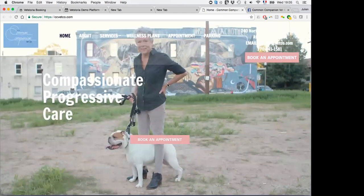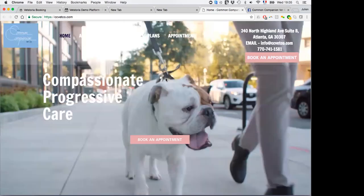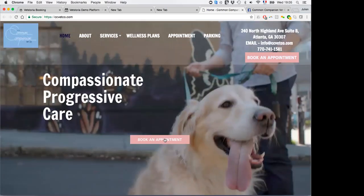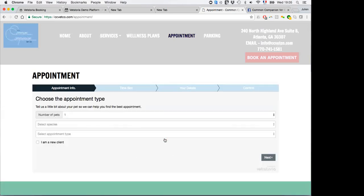Our first vet user is a vet named John Yonka. He's got a very nice website, and on it there's a big online booking button. If I click on it, I will be redirected to a page which hosts the online booking. You can see here, this blue and gray box is what Vetstoria provides. It very subtly says, powered by Vetstoria.